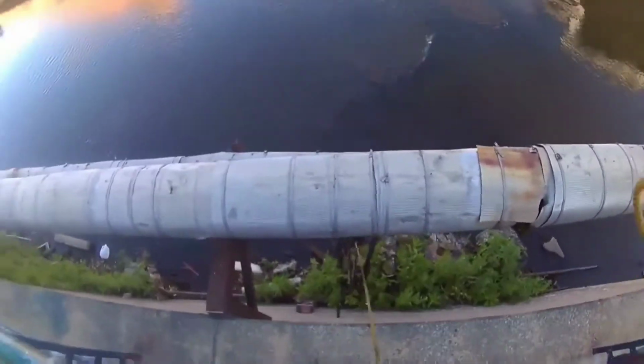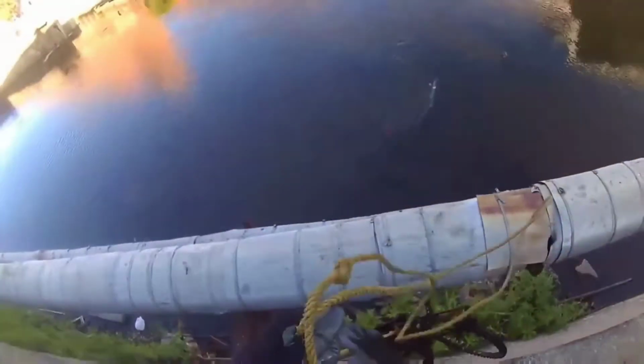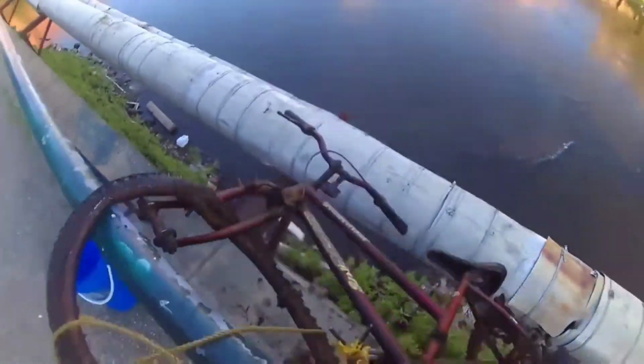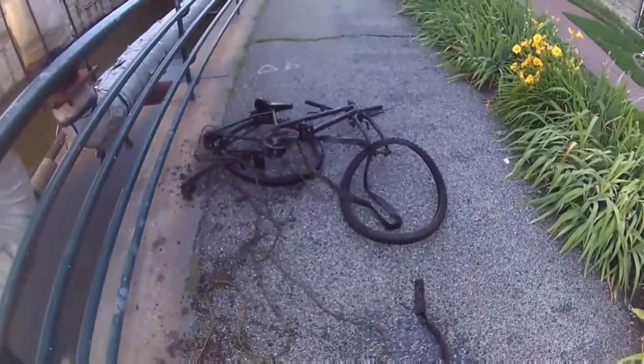So the cool thing here with this bike on this side is there's a big enough gap between the wall and the pipe, so I was able to drag the bike over to the edge of the canal and then drop the hook again between the pipe and the canal. So that was a pretty cool, quick day.